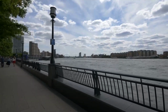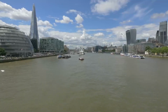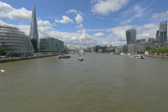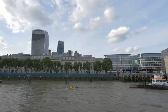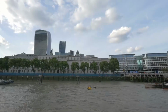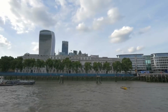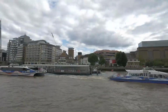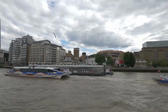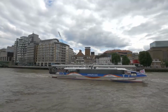Hop on or off at other piers, including Embankment Pier, Festival Pier, Bankside Pier, and St. Catherine's Dock, and admire London's iconic skyline from the water. Listen and learn as the expert guides fill you in on the fascinating and surprising history of the Houses of Parliament, Big Ben, and other British landmarks as you pass by. During the boat trip, the captain provides live audio commentary about the history of London and sights seen, while you relax and enjoy some of the most beautiful views of London as you cruise along the River Thames.